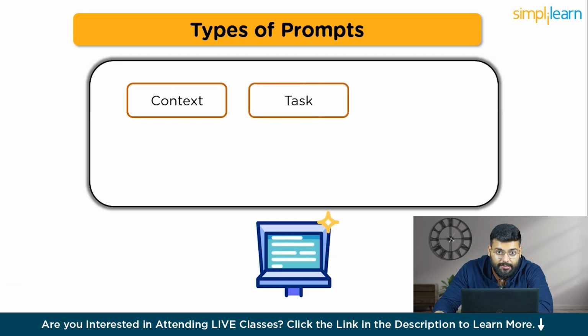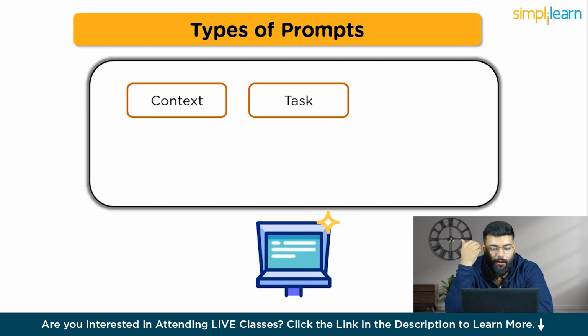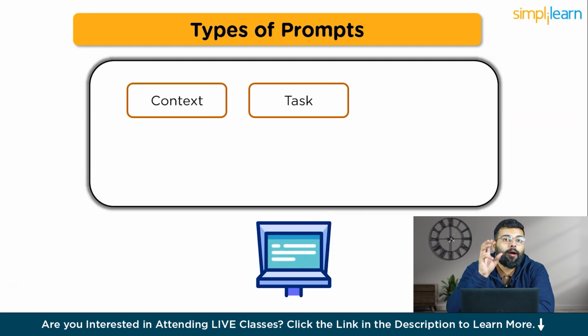And then we have the task. The specific action or question that the responder needs to address. So if you are writing a prompt, number 1 is context that needs to be included. Then comes the task. So what task you want GPT to act on and provide the response. For example, write an essay on the effects of global warming on agriculture. So you have provided the task here, that is write an essay.